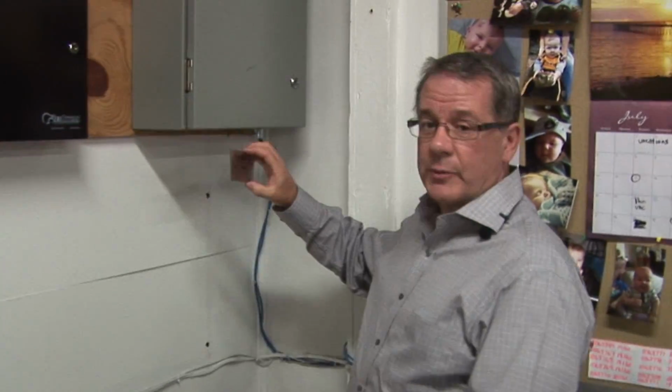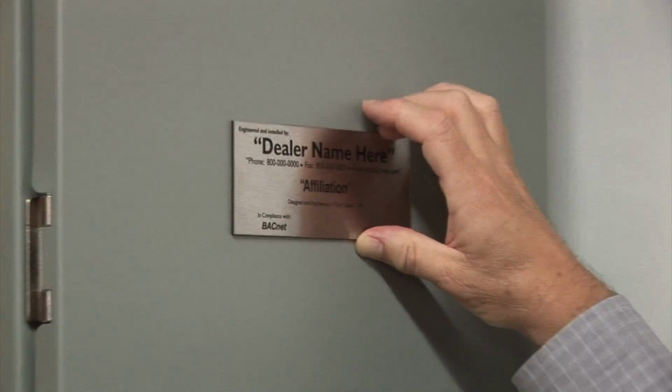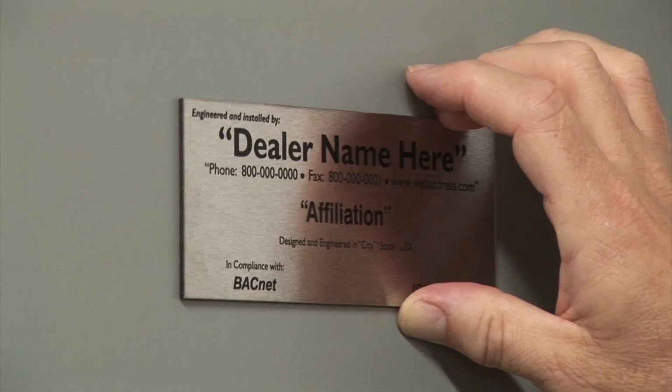I think it's a good opportunity to use the label for 2 functions. One, it's a signal to let your control technician know that this panel's been commissioned and ready to go, and two, let your customer know who your identity is. Your control technician would adhere the label to the panel and leave your name behind.